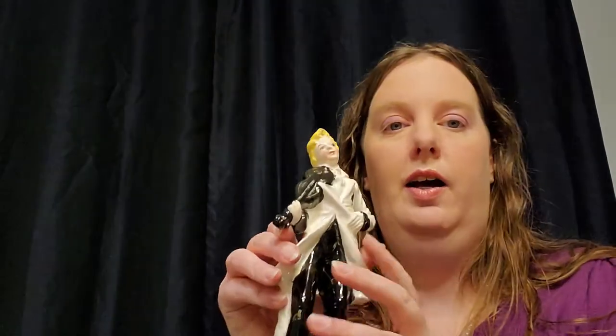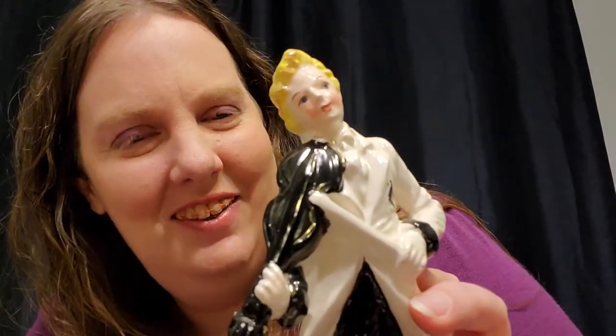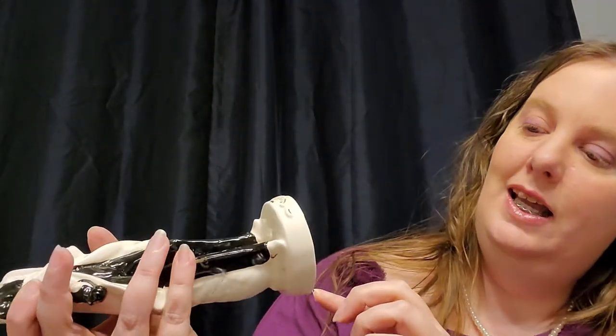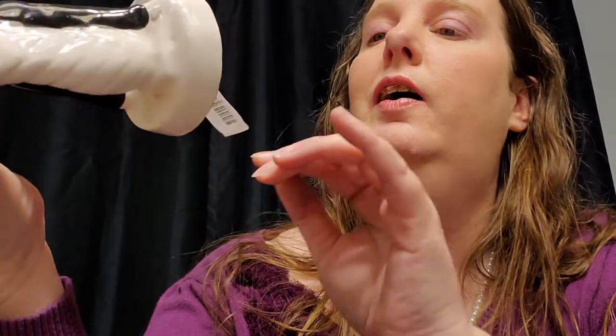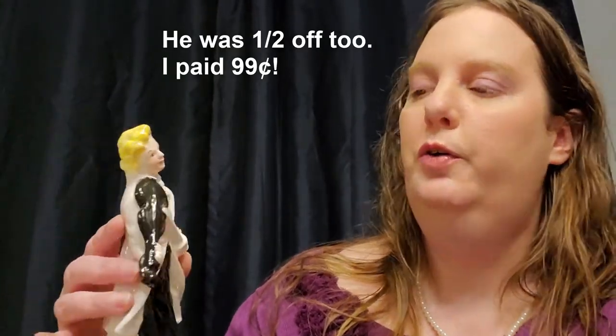Then I have another set of figurines. Now he is just really enjoying life. He's got his fiddle or violin, whatever you want to call it, and he is ready to have a grand time. And he's got a big smile. And there is some mark here on the bottom. I think it says NC, maybe. I don't know. Something. But also, I paid $1.99 for him. So this could possibly be a project piece of someone's. I don't know. I just liked him.